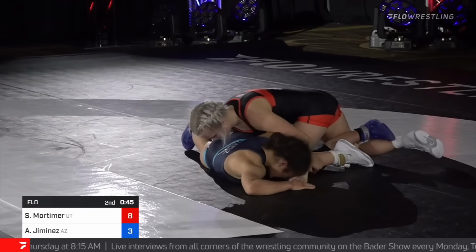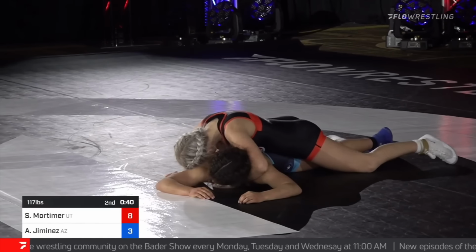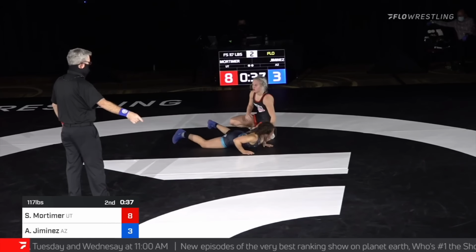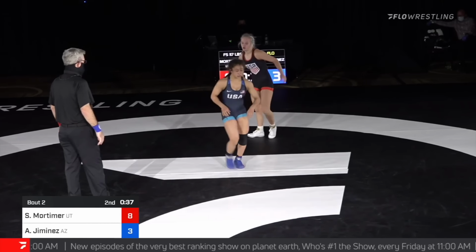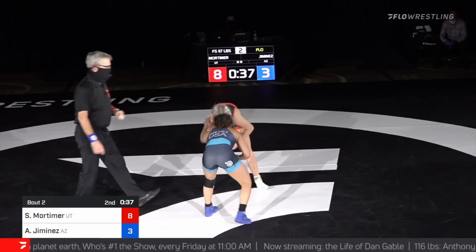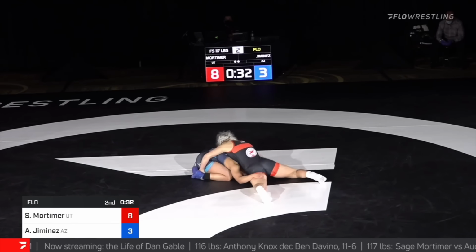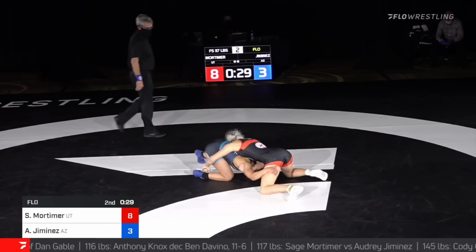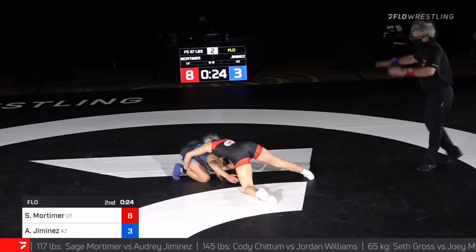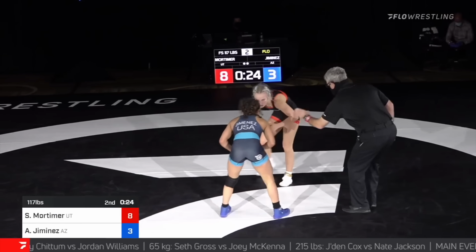Now near side cradle potentially from Mortimer. Her defenses look super solid, Bader. Yeah, absolutely. Jimenez darting off those shots underneath, and Mortimer circling behind. Back up, let's get in the center. Another shot from Jimenez, very extended here. 30 seconds to go. Get off your laces. Back to your feet. So she's got that shallow drag. Yeah. They're going to blow it dead. Sage Mortimer, 24 seconds to go. Mortimer leads by 5.